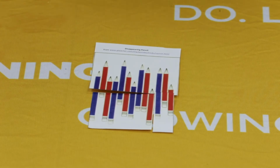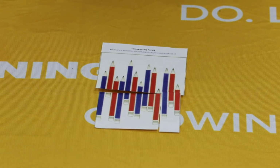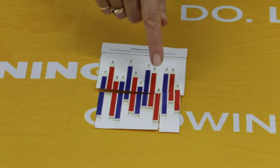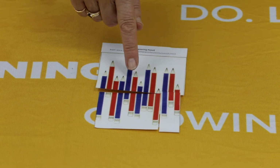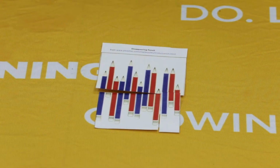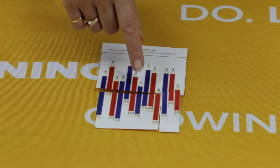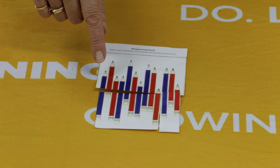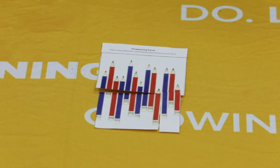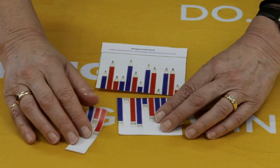So here we have our disappearing pencil puzzle. Let's count how many red pencils we've got at the moment. 1, 2, 3, 4, 5, 6, 7 red pencils, and blue ones we've got 1, 2, 3, 4, 5, 6. So can you remember that? 7 red pencils and 6 blue ones. Now I'm going to swap the puzzle pieces over.